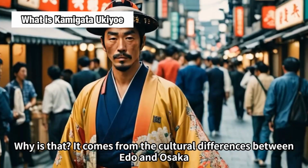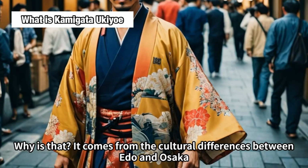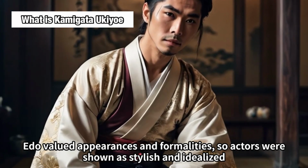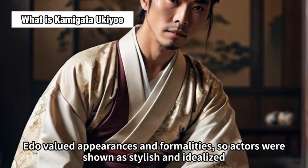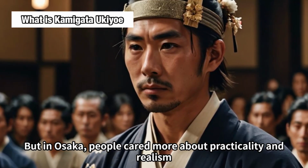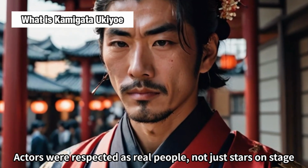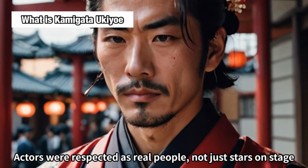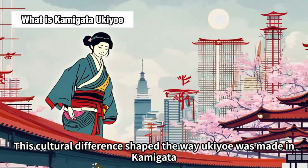Why is that? It comes from the cultural differences between Edo and Osaka. Edo valued appearances and formalities, so actors were shown as stylish and idealized. But in Osaka, people cared more about practicality and realism. Actors were respected as real people, not just stars on stage. This cultural difference shaped the way ukiyo-e was made in Kamigata.